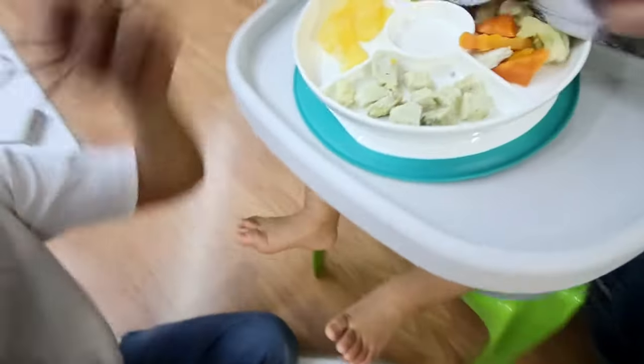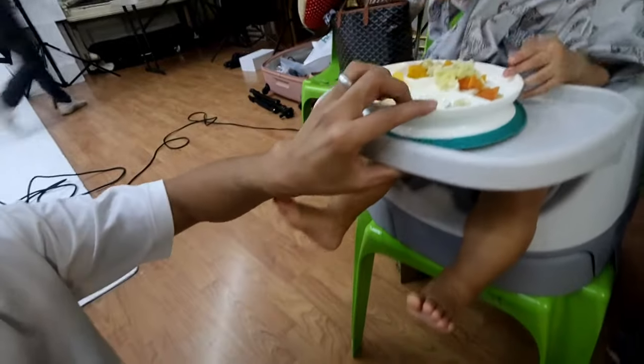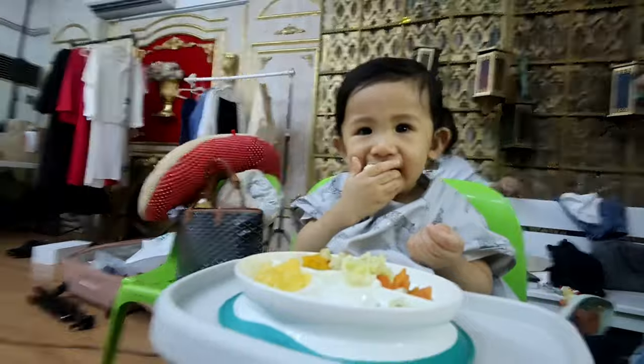Ang bida for today. He got sinubo yung camera. Loko-loko. So, it's time for him to eat. Kain muna siya. We'll pause for a while. Everyone has food already. Has his favorites. Vegetables. Show everybody how you eat. Nyam. Okay, lunch time muna.